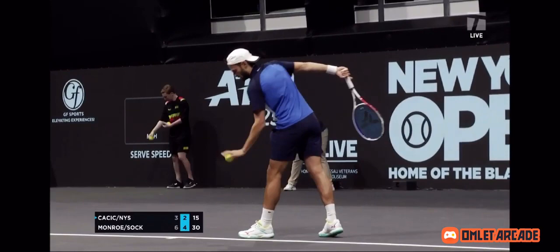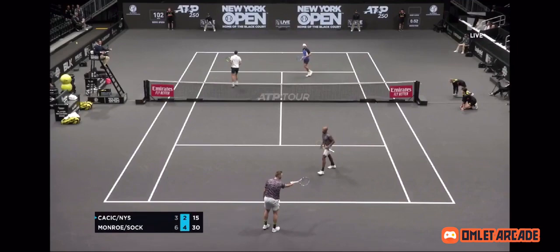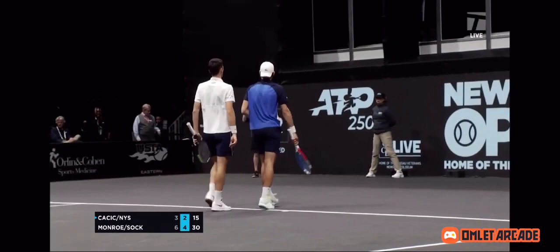Still would really like a second break here, Monroe and Sock. So far been frustrated in their attempts to get it. Their second set, they broke immediately.